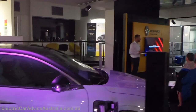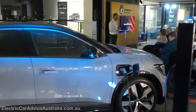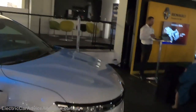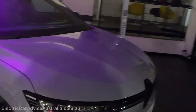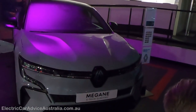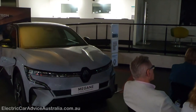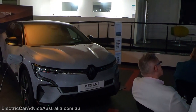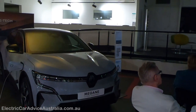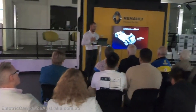Megane is one of the longest standing nameplates in the Renault lineup globally. With EV batteries, it's a balancing act. Big battery means longer range, but also means weight and less efficient. Renault designs its own batteries, giving it more freedom to ensure fit for purpose. Megane E-Tech's 60 kilowatt hour battery allows 450 kilometer range. This equates to about 10 days of driving for the average Australian.